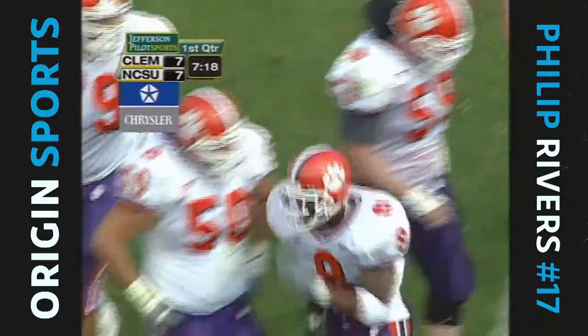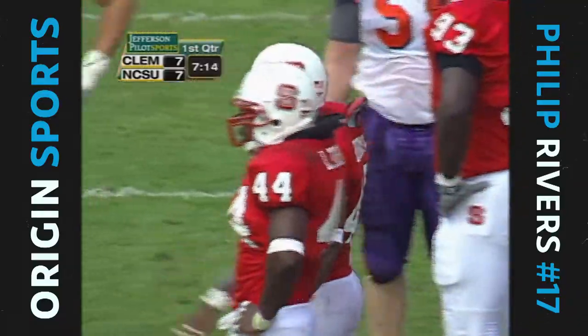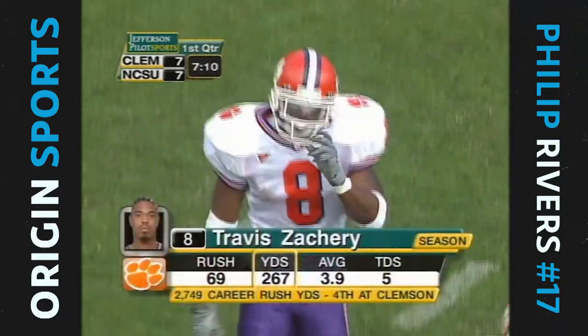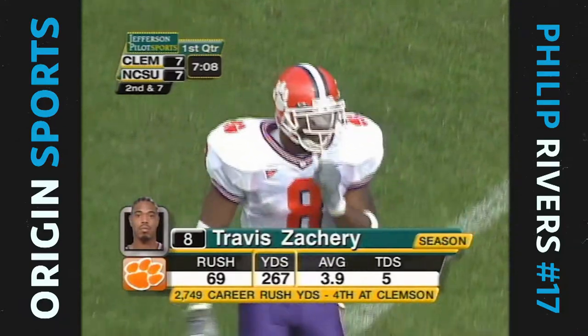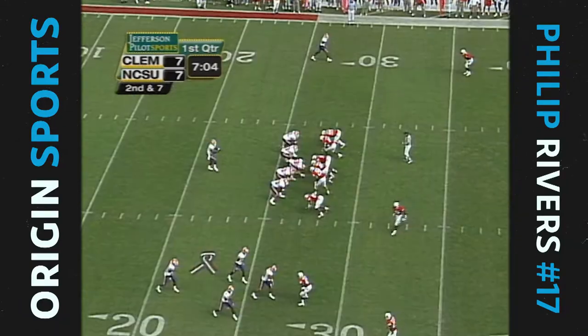There's Travis Zachary, who collected all kinds of touchdowns in his career. 34 in the last 22 games. D'Antonio Burnett on the tackle. There's Zachary, fifth-year senior from Marietta, Georgia. 3.9 average.